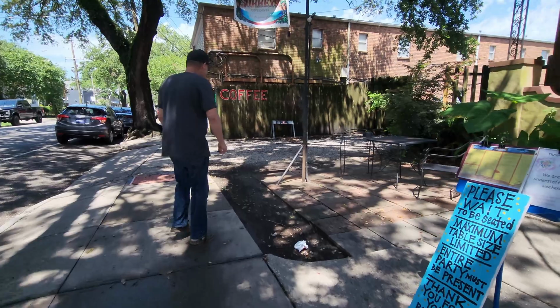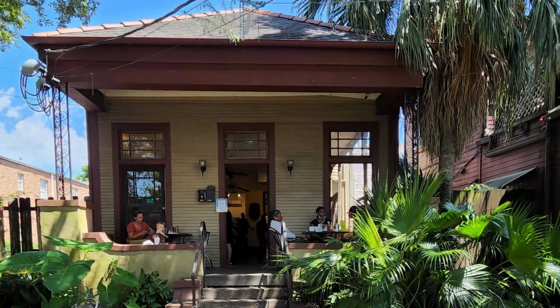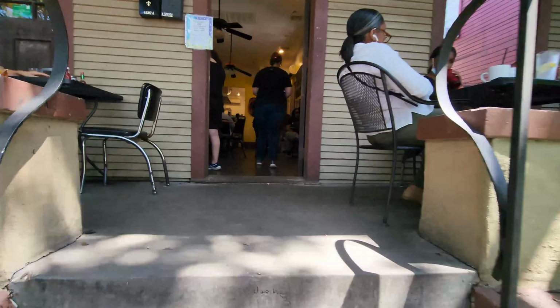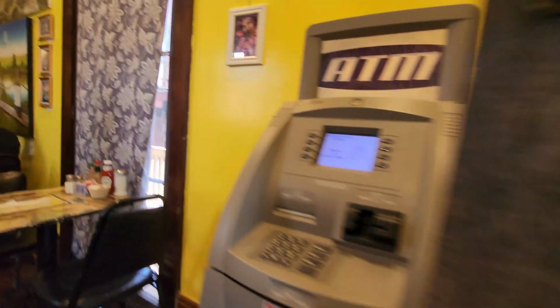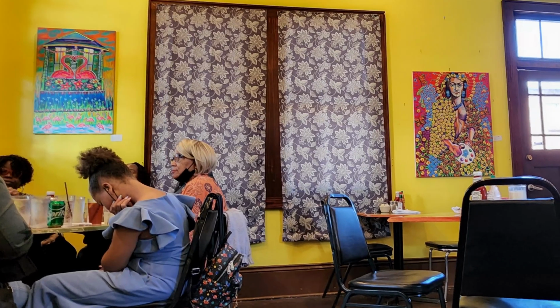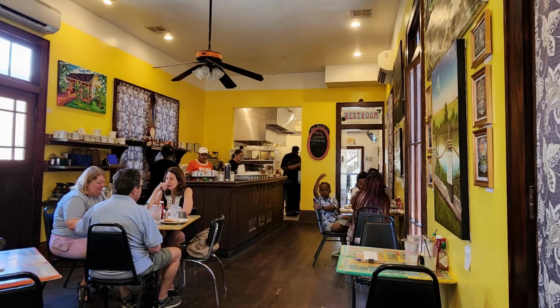Well, I'm starting to get hungry, so we need to go ahead and head on inside and check this place out. So as you can see here, it's located inside of an old shotgun house. So our traditional New Orleans layout is going to be long and narrow, as you see in here. They've definitely done some renovations in here since the last visit I had back in 2020. They've painted it a different color with some bright yellows and added some different artwork. Definitely a different vibe. They certainly have made a lot of changes in here.